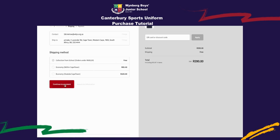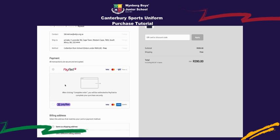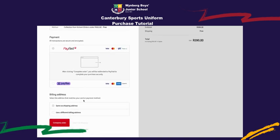Now you can continue to payment. You can make your payment and then complete the order.